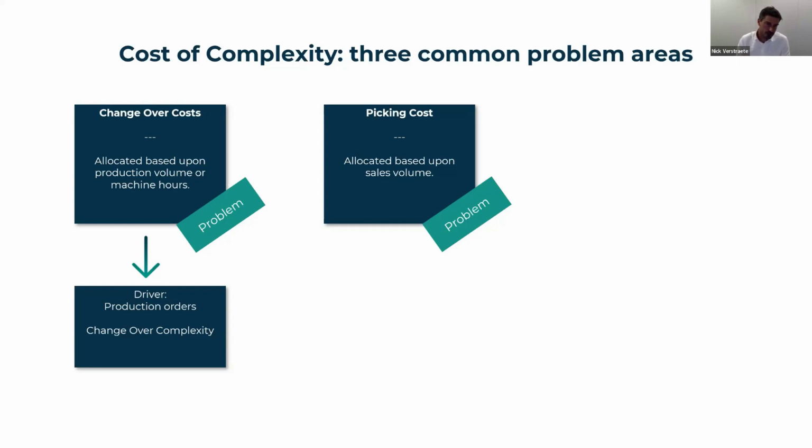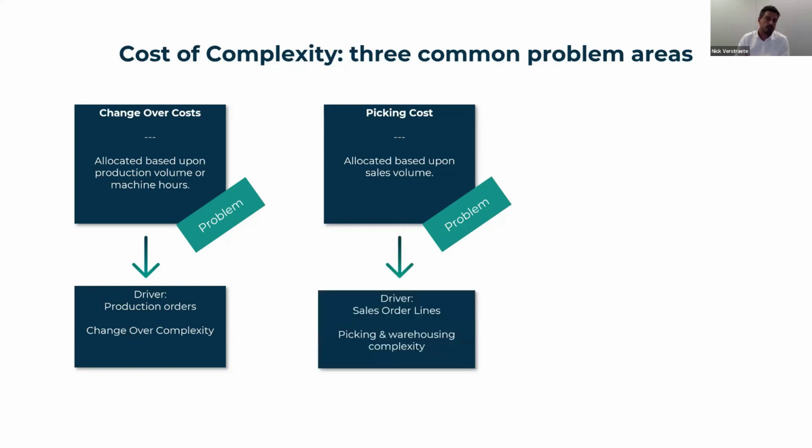A second common problem area is around the picking costs. The picking costs are in a lot of cases allocated based upon the sales volume, while they should be linked to the sales order lines. How many sales order lines did we actually process in order to deliver our different customers, linked to the order behavior of the customer. So we need to link it back to the picking and warehousing complexity and make sure that those costs are appropriately allocated.